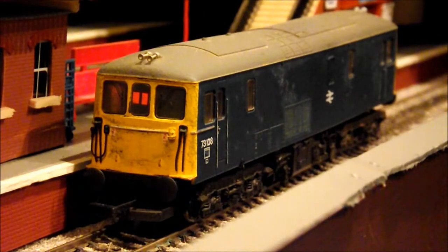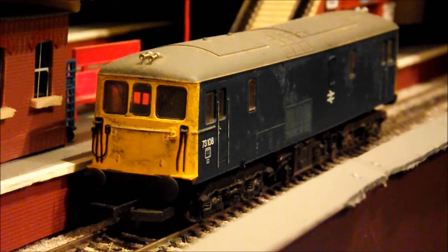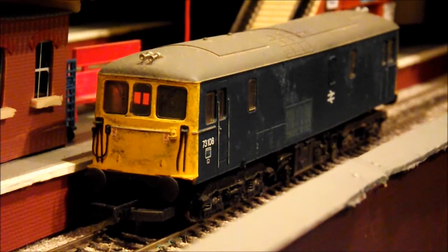My last loco for this part is this Class 73, a rather tatty looking Class 73. It's a Lima, and it's 73108. I'm looking forward to when the Dapple ones eventually do turn up, to get hold of a Dapple version, but in the meantime I'll settle for this pretty good representation of a Lima 73.